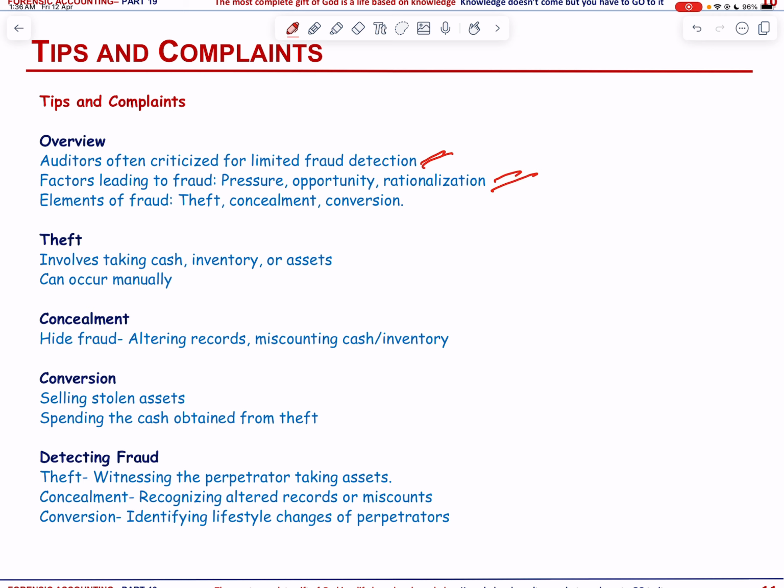The three elements of fraud are theft, concealment, and conversion. The first element, the theft act, involves the actual taking of cash, inventory, information, or other assets, which can occur manually, through computer systems, or via telephone.